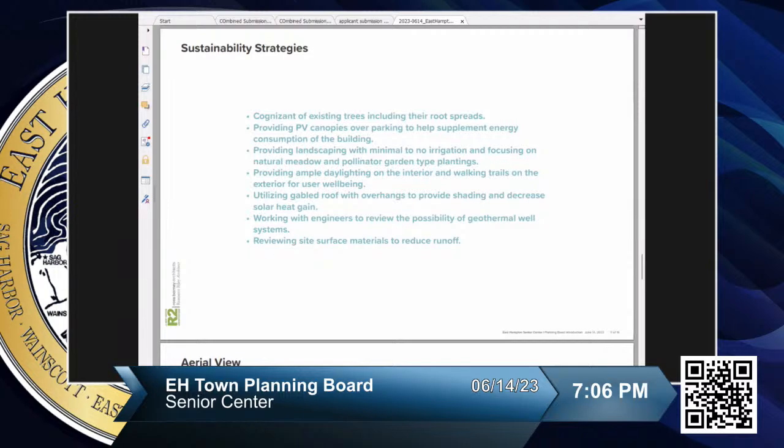Also looking at providing the PV canopies over the parking to help supplement the energy of the building. So we're working with our mechanical engineer to figure out how much energy we have, how many PVs we need, and right-sizing and right-locating them on the site so it's not the first thing that you see, but you can see how the building runs and what helps the building go on a day-to-day basis.